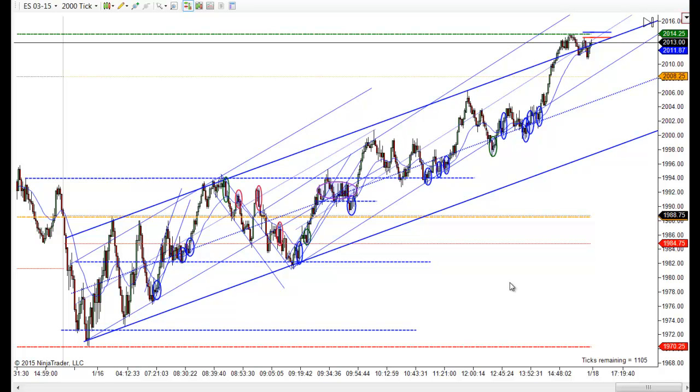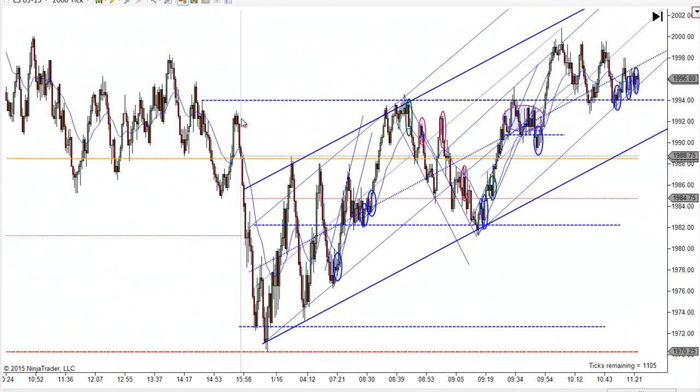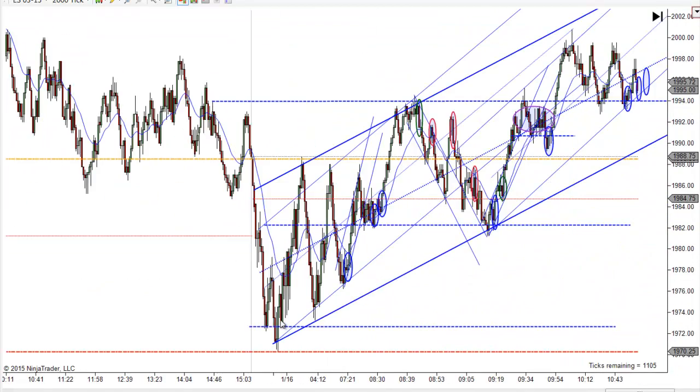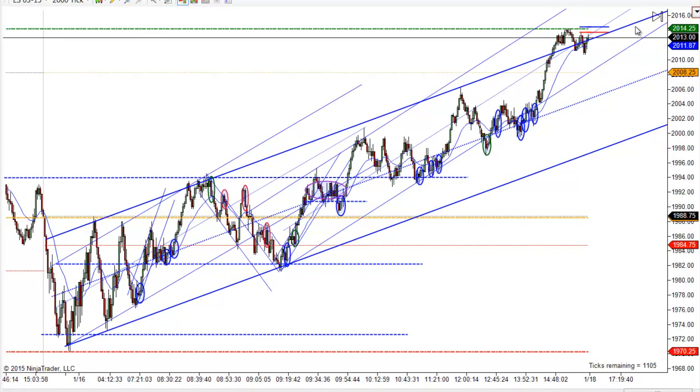It really was all uphill since early overnight. We sold off from yesterday afternoon's sell-off, dropped a little bit more in the overnight, and then it started rallying, and you can see it was all uphill today. Really nice move from 1970 all the way to 2014. I mean, that's almost a 50-point move.